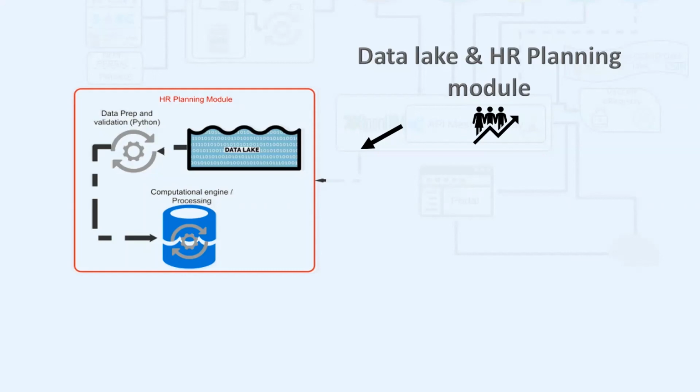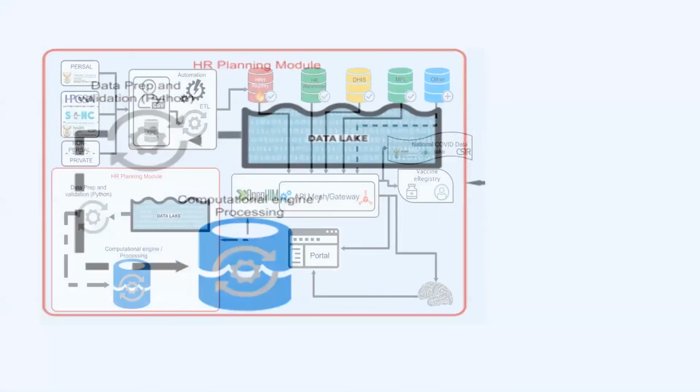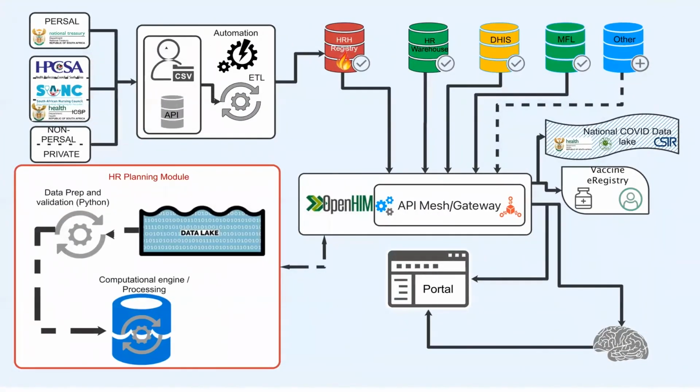This will assist the ministry to establish effective health workforce planning to ensure alignment with current and future needs. It will also institutionalize data-driven and research-informed health workforce policy planning, management, and investment. This concludes the overview of the HRIS architecture.